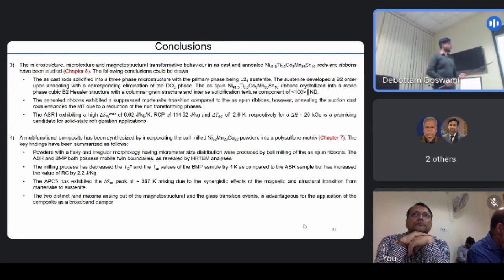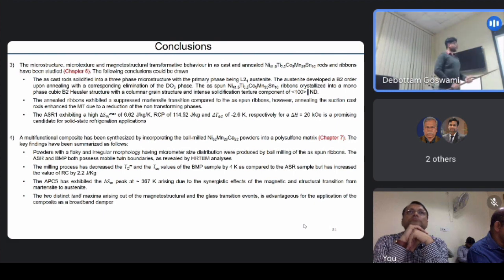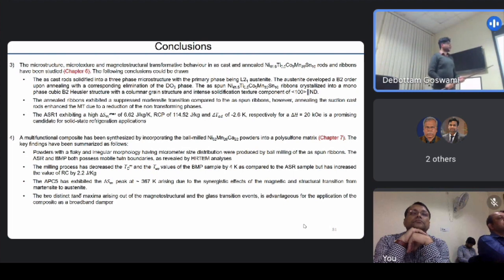and the as-spun ribbon showed a high magnetocaloric effect, RCP and adiabatic temperature change for a low field change, which is a promising candidate for future solid state refrigeration applications. In this final chapter, I showed the fabrication of a composite sample incorporating nickel manganese gallium powders into a polysulfone matrix. The flaky powders were incorporated into the sample.